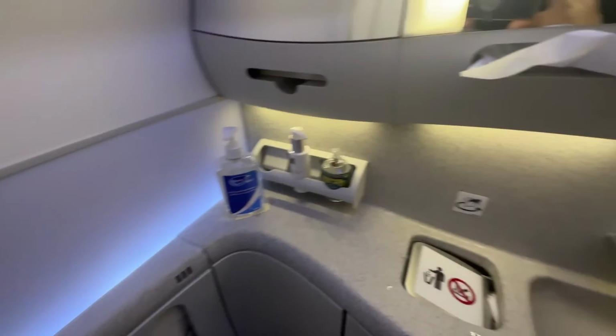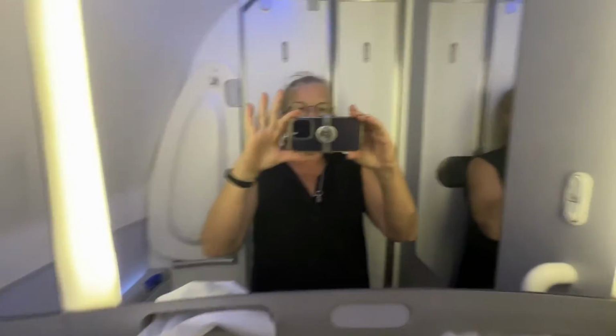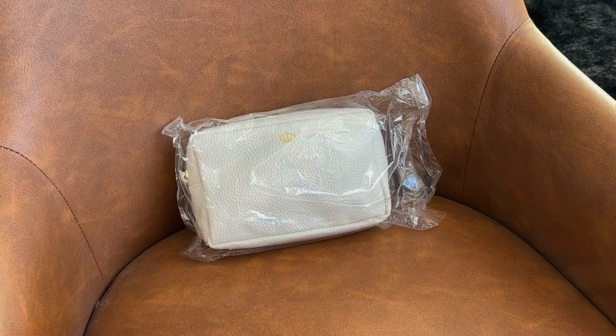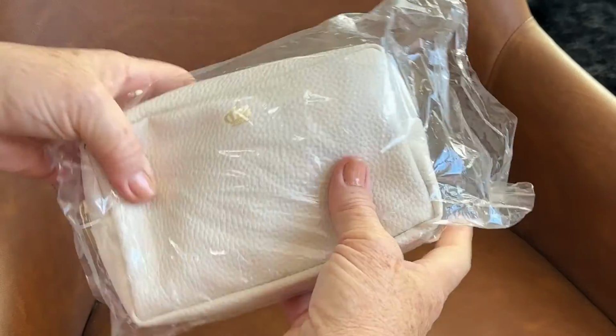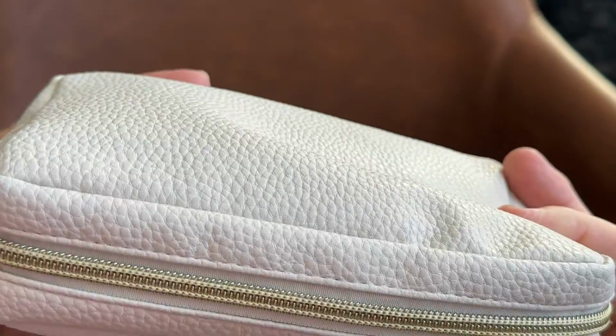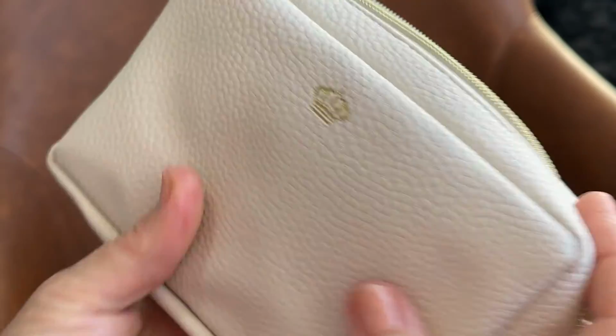So the amenities on this aircraft were quite nice. The toilets were spacious and, as always in business, super clean. What can I say? The amenities kit was one of the nicest I've had. A beautiful leather bag there. Super soft, I must say. And they came in quite a few different colours. You see there, quite soft.